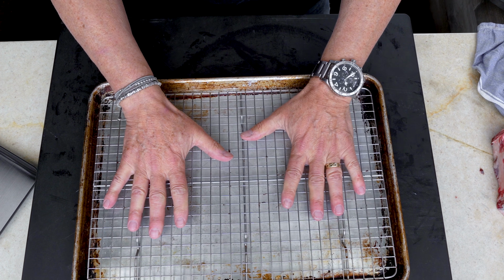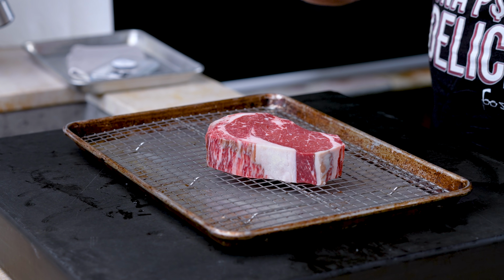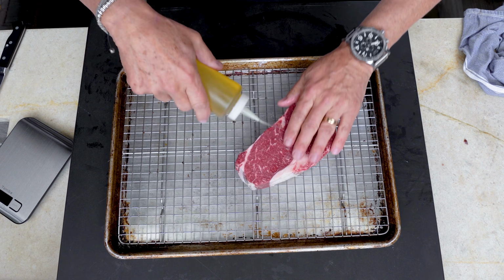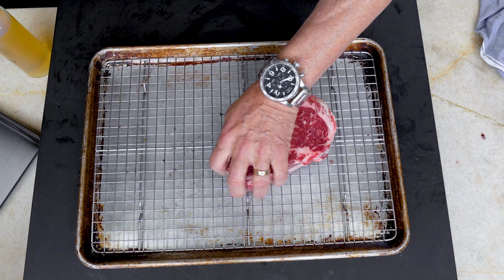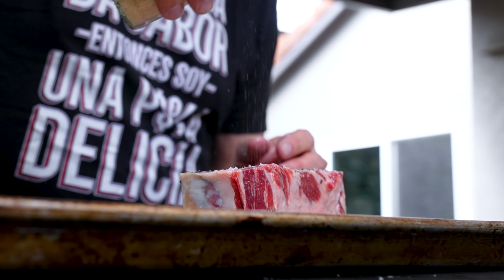I like a rack because I want the heat of the oven to get all the way around without the steak being just flat on the deck. So I'm gonna give it this. Of course, we're gonna use a little avocado oil. I'm not looking for flavor at this point. I'm just looking for a little oil moisture to help the beautiful seasoning of kosher salt and pepper stick well, and a tiny bit of garlic powder.